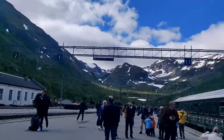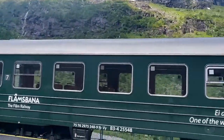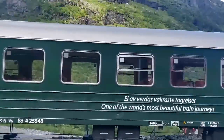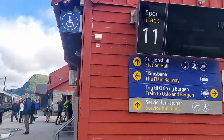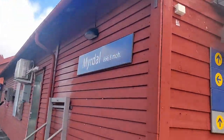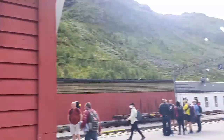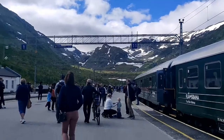Okay, so we just got off for the break because you get the Flam Railway back. But look at the mountains, like the snow, so close. And this is where we are. I'll show you. We are in Myrdal, 866 above sea level, but look at the view. Oh my god. So I'm very happy to be here and we're going to get back on the train and go back again.